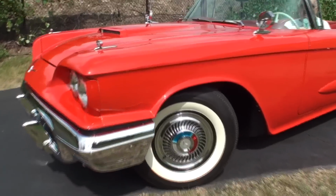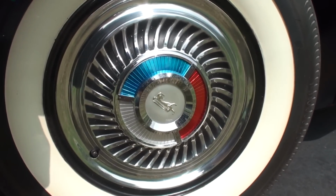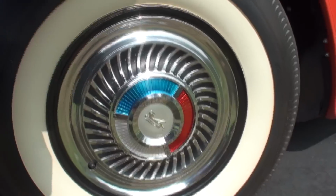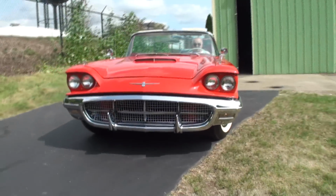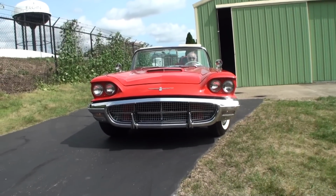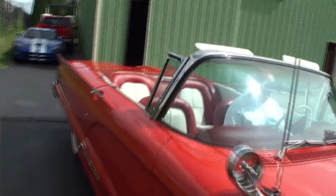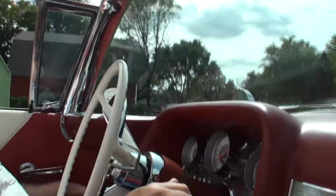Okay, before I jump in, and since the sun's hitting, I do want to show those wheel covers because I thought they were really, really sharp. And I'll also show you with the parking lights on. Very stylish look. Let's go for a ride. We'll be right back. Unless you want to ride in the back.